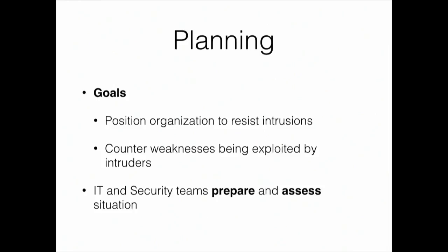So the planning goals: your idea here is to figure out how to protect your company. You're going to position your organization to make it hard to break into with just good policies like password policies and firewall policies and stuff to make it hard to get in. You're going to try and figure out what attacks you're really having to face and prepare yourself to block those attacks.